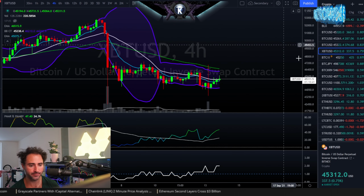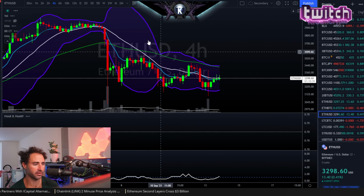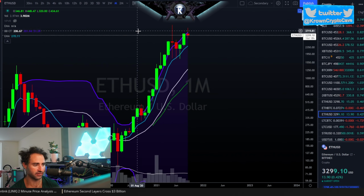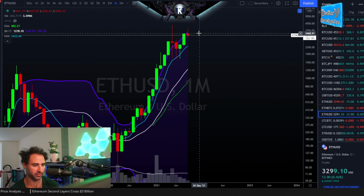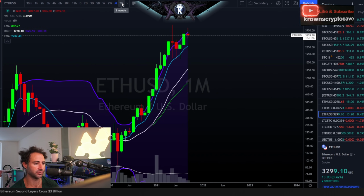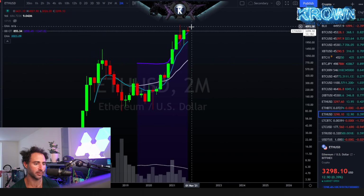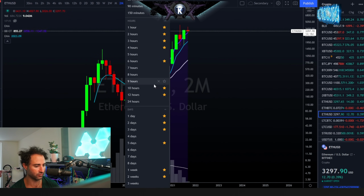Is there anything else that I want to check out? Maybe over here. I always like to remind myself on Ethereum where we're at in the macro scale. If we go to a monthly, this is not necessarily a bearish setup right here. This is just a bit of correction, and to be expected when you do test around the top side of the Bollinger Band. Bi-monthly obviously closed above it last month, coming into September, and that's, again, relatively good.